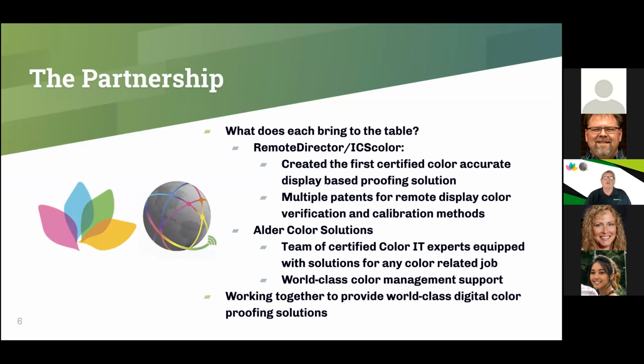So what we each bring to the table is kind of that background that I just explained. Our technology in software development, Alder's technology in software support and color training work together to provide a world-class proofing solution for anybody that needs to do it. Display proofing, just like paper proofing, requires color management and stability, and Alder can make sure that those standard practices and color solutions are in place.